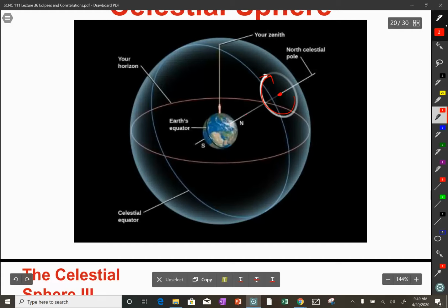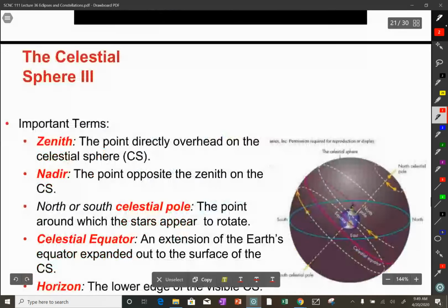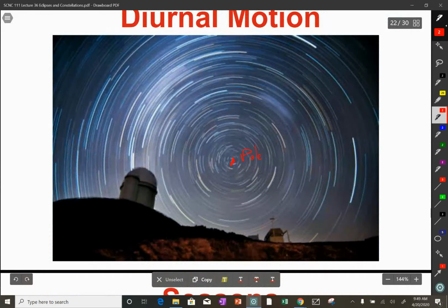If you were at the North Pole, you would see those stars rotating about your zenith, a point directly overhead. But here in the Northern Hemisphere, we're about 40 degrees north of the equator, so this here would be about 50 degrees if this is 40 degrees. About 50 degrees from your zenith, or 40 degrees from your horizon, is where you're going to see that point where the stars all appear to be rotating around.